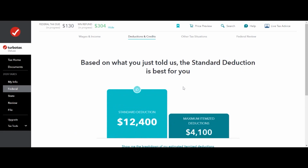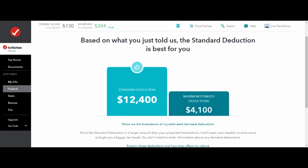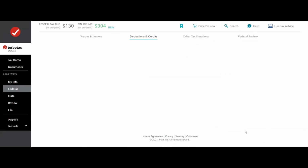Okay, so they're saying standard deduction is best for you. You can itemize your deductions. This generally is not the case for most people. The standard deduction would get us the most because if you itemize it, unless you're donating hundreds of thousands of dollars, this is not going to work for you. This is the best one because you get kind of locked into a category, and then they just give you a standard deduction. In this case, it's right here. Okay, sounds good.